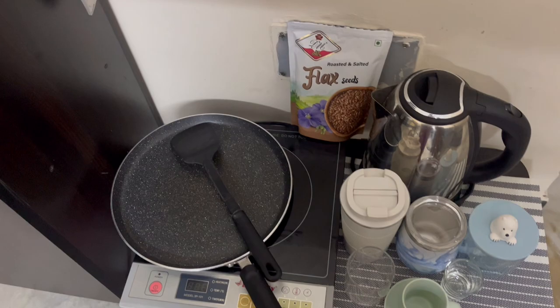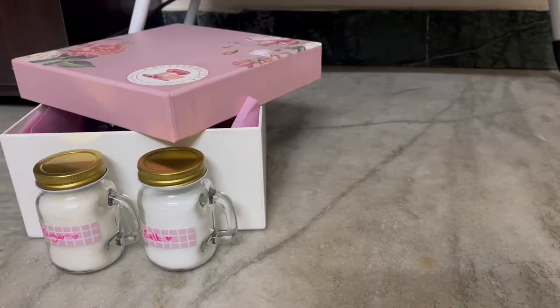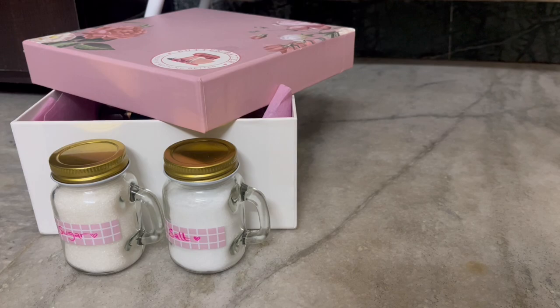I usually don't cook that much. So here is a mini kitchen setup. And guys, this is my essential box. I have sugar, salt and few spices that I use while cooking.